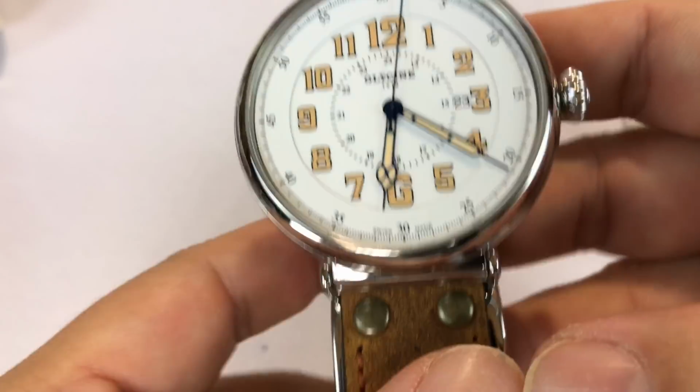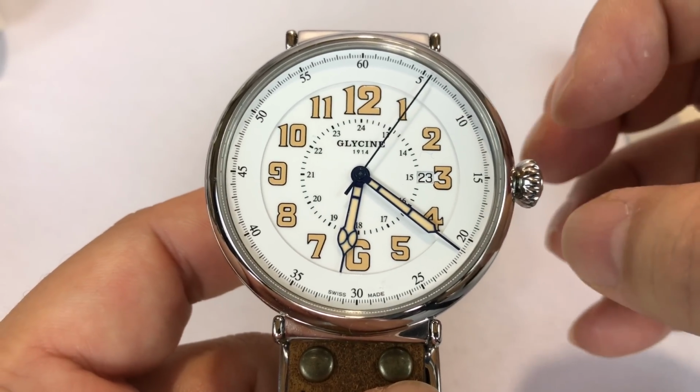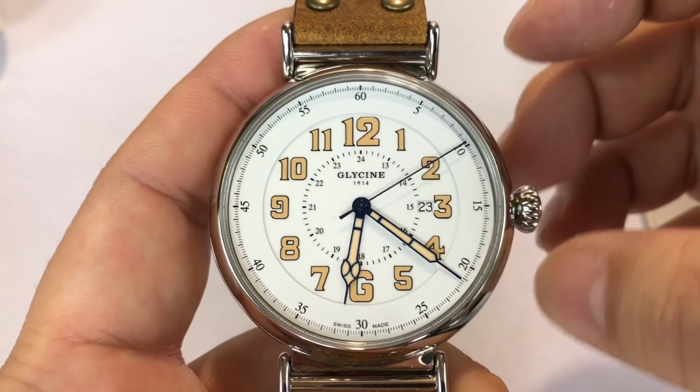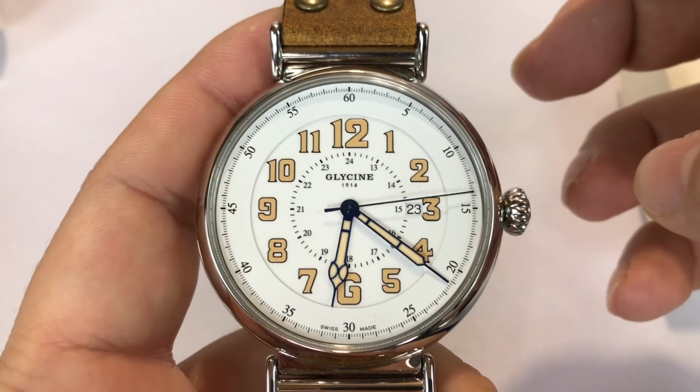But they do make a non-limited edition F104, which looks very similar. It's a little more simplistic in its design, kind of a little more distilled down to the basics. So if you want one of those, they end up being a little cheaper.